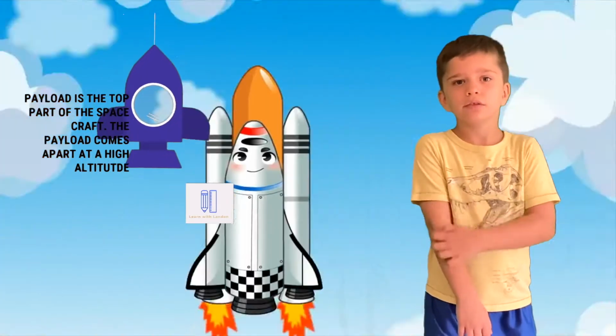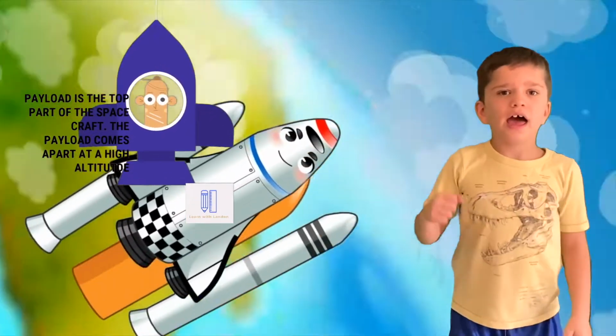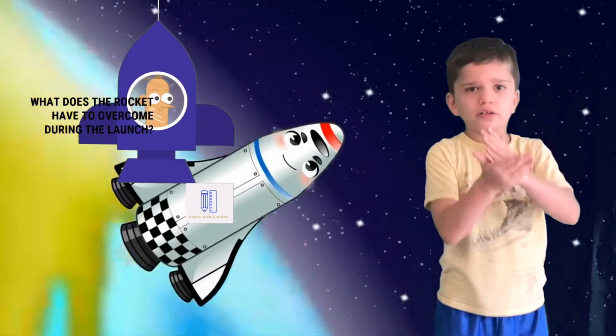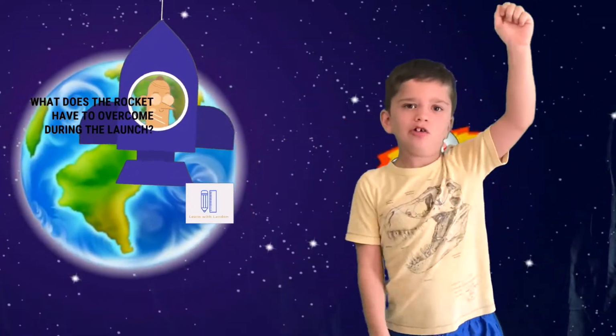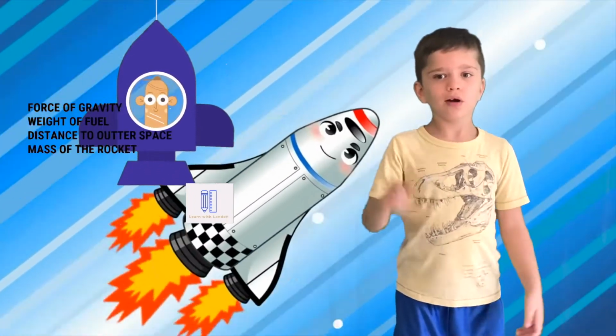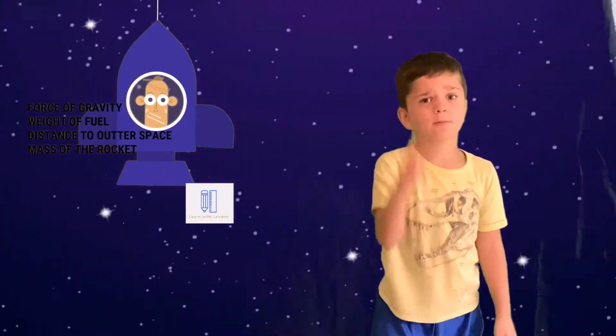The payload is the top of the spacecraft. The payload comes apart at a high altitude. What does the rocket overcome when it launches? The force of gravity, the weight of fuel, the distance out of space, and the mass of the rocket.